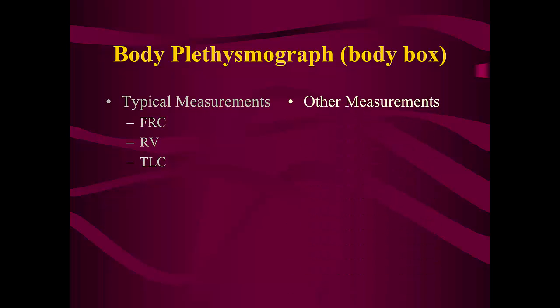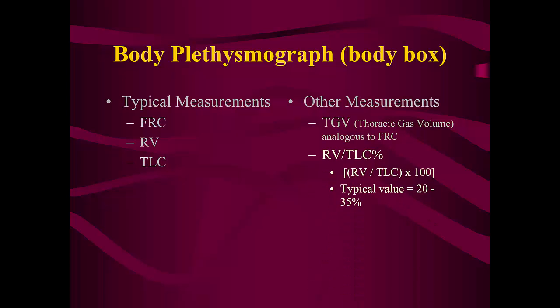And then the body box. This is the third way. So typical measurements here are the FRC, the RV, and the TLC. Other measurements here, and the reason we can do other things here is because of the theory behind the body box. Okay, so we refer to this as a thoracic gas volume, which is the equivalent to the FRC. That's actually what we're going to measure. The residual volume TLC percentage. And remember, the typical value here for this percentage is 20 to 35%. As that value grows, they're more obstructed.